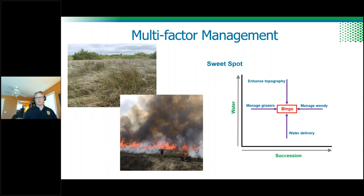So we have to think about providing all those things both at the site level, like the microtopography and the water delivery, but we also have to have redundancy throughout the system, throughout the landscape, so that they can move around and have more opportunities to find places that hit all those things. Next slide.